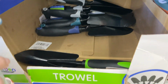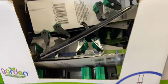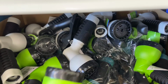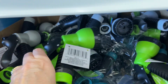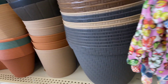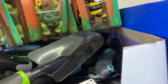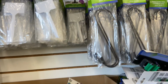Love these little trowels, I think you call them, to help you dig. These you use to hold up anything you need to hold up. And then I'm going to get one of these today. These are really nice to put on your garden hose to help water everything, or even wash your car. Look at all the different things they have here for gardening. Look at how this is only $1.25. These are really awesome, amazing deals.